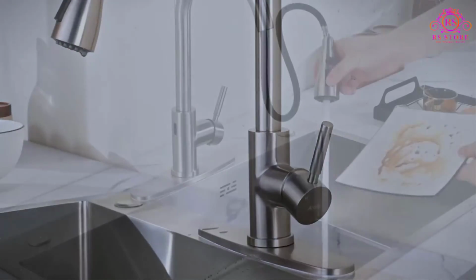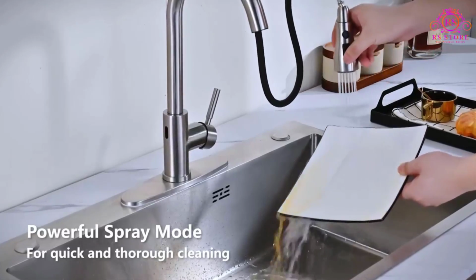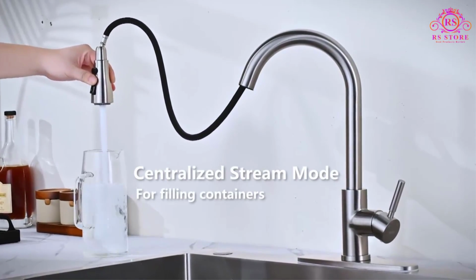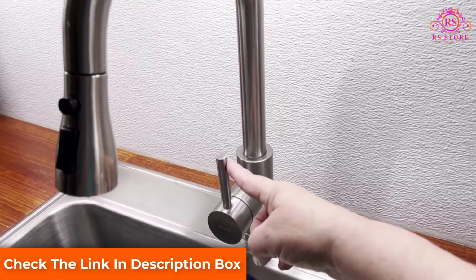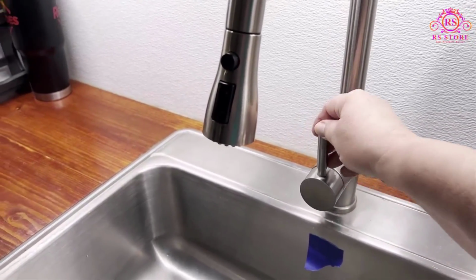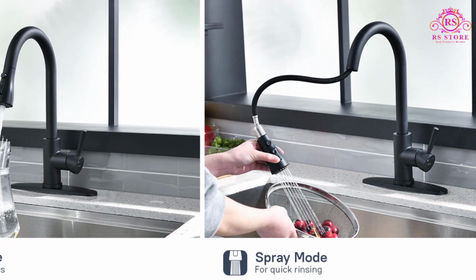Equipped with a multifunctional 3-mode sprayer, this matte black faucet offers stream, spray, and pause functions to tackle every cleaning task efficiently, whether you're filling pots, rinsing dishes, or avoiding splashes. The pull-out hose and 360-degree swivel spout provide an extensive cleaning range, making it easy to reach all areas of the sink. A gravity ball system ensures the sprayer retracts smoothly and securely.